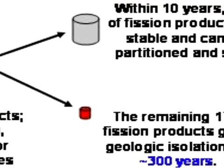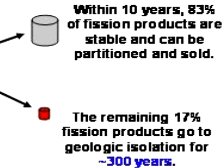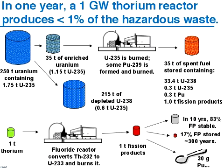But the big deal here is that in 10 years, most of that, 83%, is going to be back down to safe background levels. And the remainder only needs 300 years for storage, which you can imagine finding in many places around the world that can handle that, and you can imagine making storage vessels that can last 300 years.